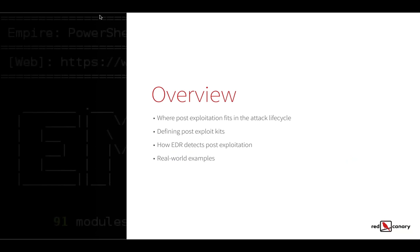So just a little overview of how the flow of this discussion is going to go. First, we're going to be talking about how post-exploitation fits into your standard attack lifecycle. Then we'll define post-exploitation kits, provide an example that we'll be basing most of our demonstrations off of, talk about how EDR and endpoint telemetry data helps you detect that activity, and then, like I mentioned, present some real-world examples of actual attacks in the wild that we've seen from a couple different lenses. One from the lens of an actual hands-on-the-keyboard compromise, one from our internal lab testing, and then one from a customer who was doing some red team activity as part of their internal pen testing. Just to show an example of how that activity all looks the same and how you can use that information both to expand your detection capabilities and to test yourself.